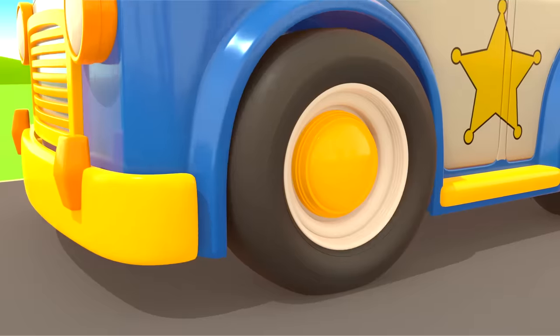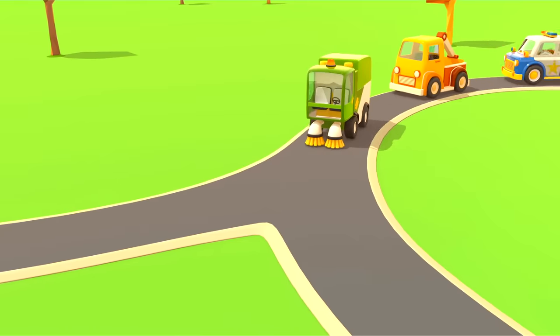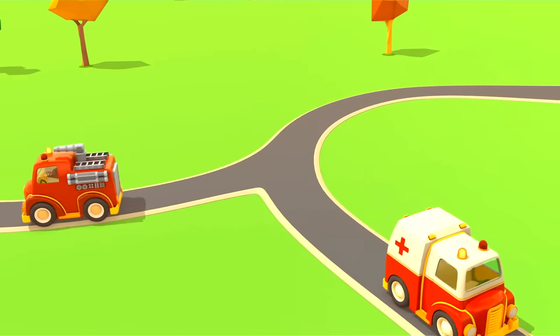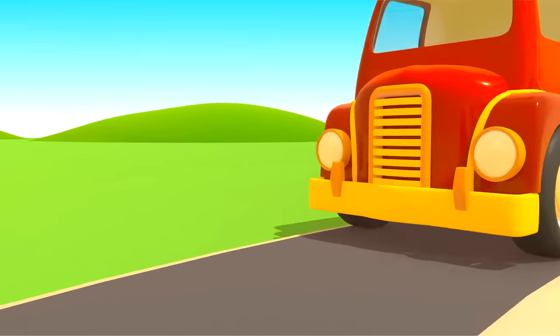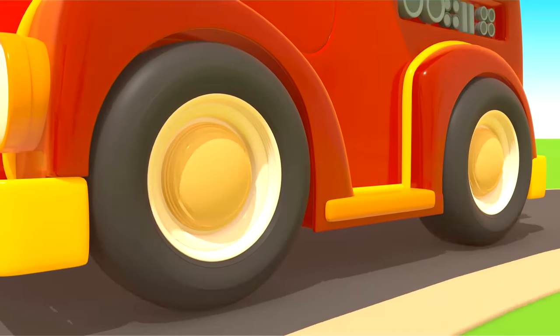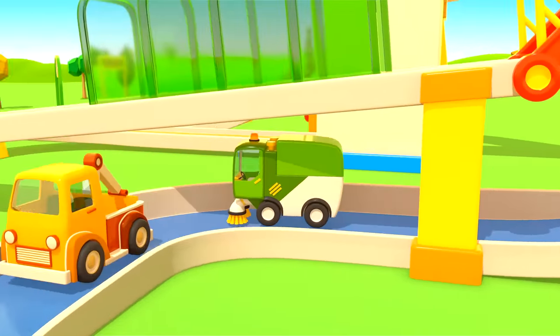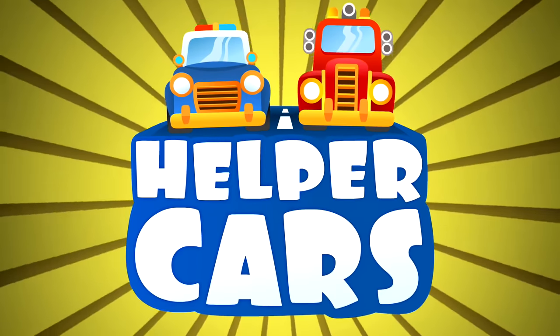Cars, cars, cars. Windshields, wheels, trucks, and doors. They drive and honk. We ride along and then together sing a song. Cars! Made of many moving parts. Sing and they'll hear. Beep and steer and take you to high gear. Helper Cars.